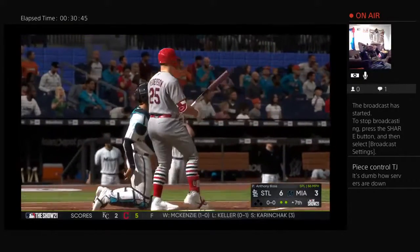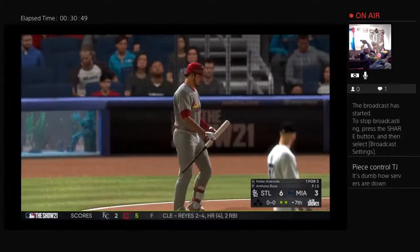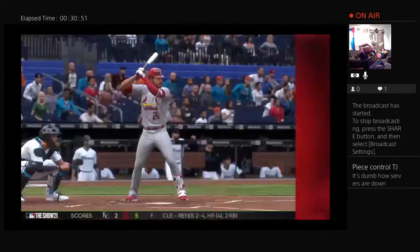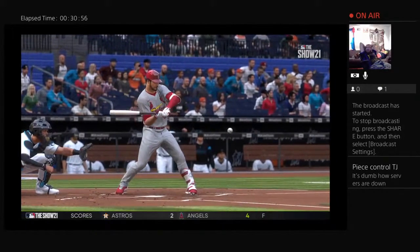Two outs now to start the seventh. That guy tells me he was really trying to get a pitch out front and rip it down the line, but that wasn't a great pitch to do it on. It's really not the best two-strike approach either.